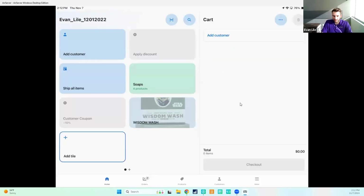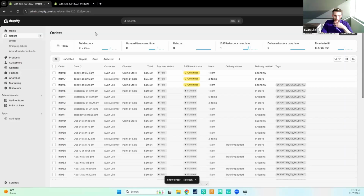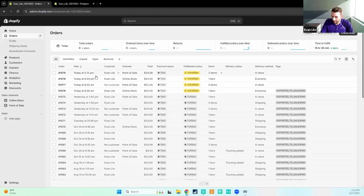From there, we'll move over into my Shopify backend. In this case, I'm running a couple different channels out of Shopify, so I have my online store as well as my point of sale. And what we're looking at here is just those orders that are flowing in. I can see down here at the bottom, I have a notification that I have one new order. So I'll refresh my screen, and I can see today, 2:12 p.m., we have that new point of sale order that just came through with the paid tag, but it's unfulfilled.